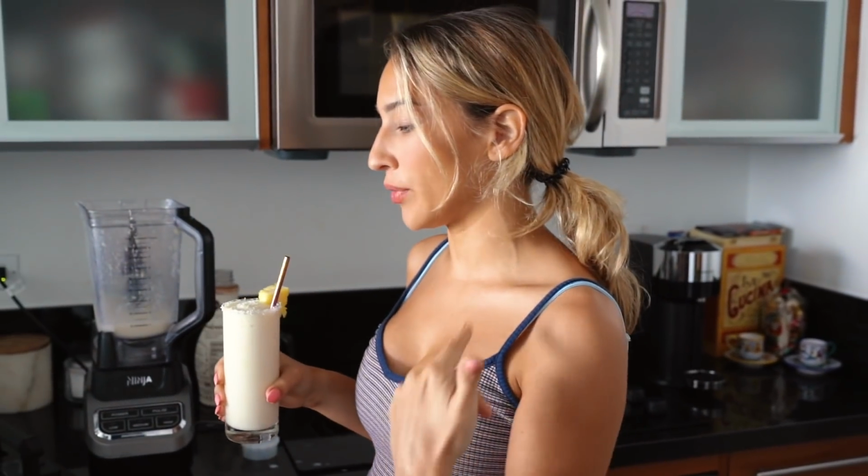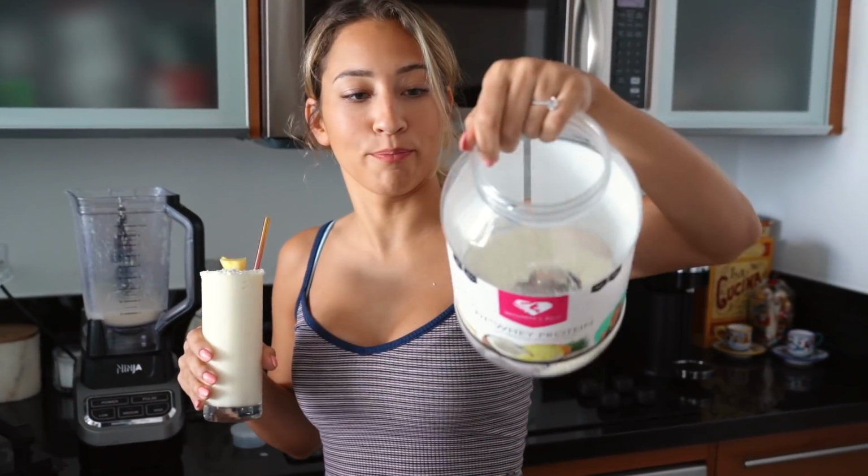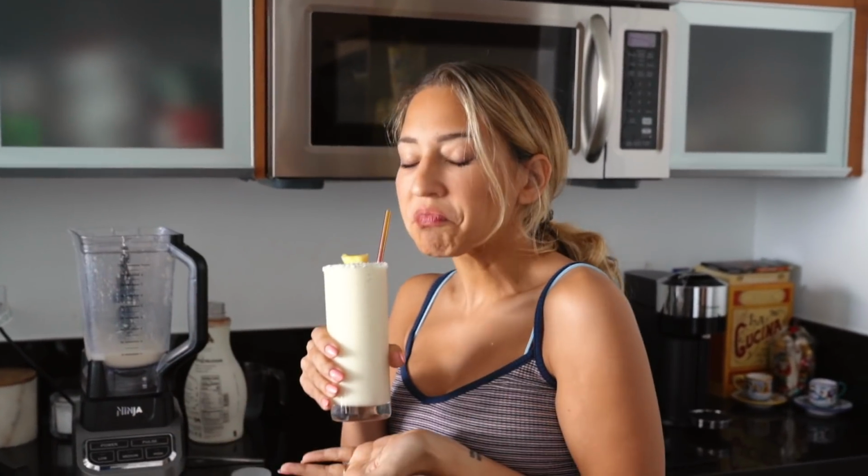Just remember that if you are using a regular vanilla protein, not the piña colada protein, you do have to add a lot more pineapple and more coconut flavoring to really get it where it's at. But this smoothie right here, which I'm almost out of, you can make this with just milk and it is still super good. This just makes it a little bit more extra. Oh my god, I need to go to an island.